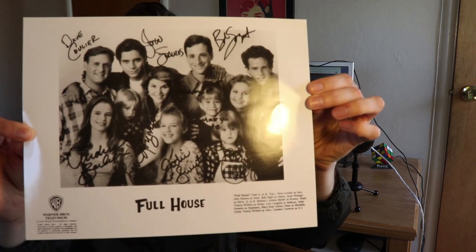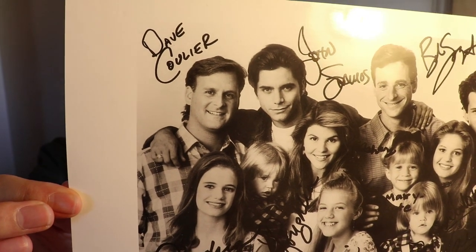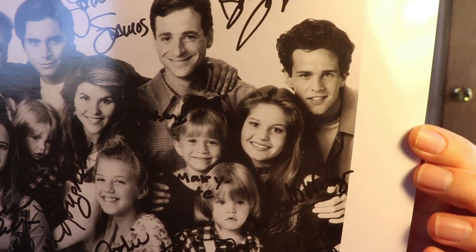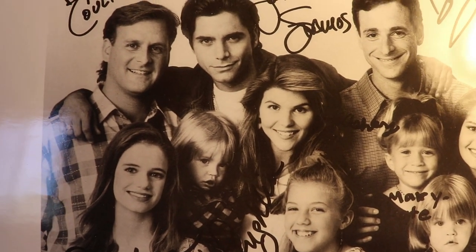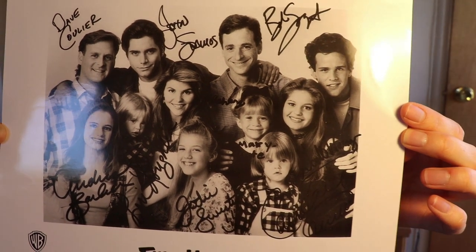Check out this old picture I found. I sent away for it circa 1994, and if I remember right, I had to collect like 25 Kit Kat wrappers and send in like $3.95, and then they would send you an autographed picture of the Full House cast. I can't tell if these autographs are real, or if it's just a print. Either way, it's pretty cool. Check it out, there's Lori Loughlin, so young, so innocent. And there's Mary-Kate. Ashley Olsen wasn't in this photo.